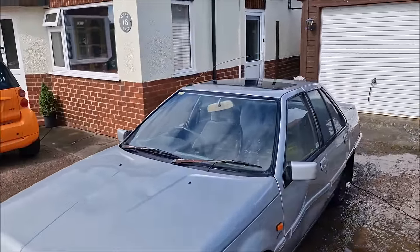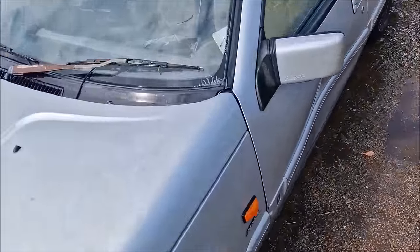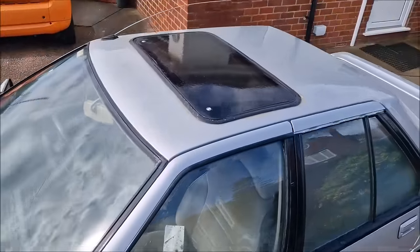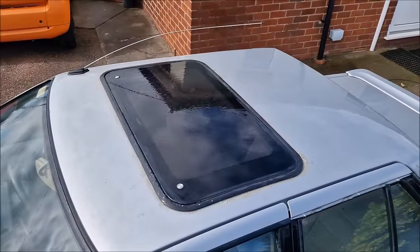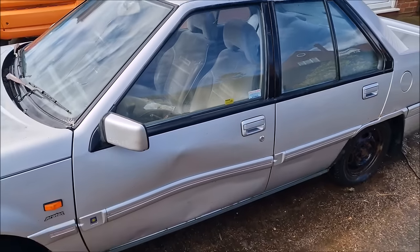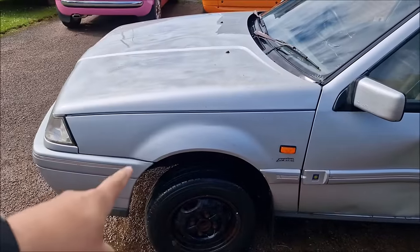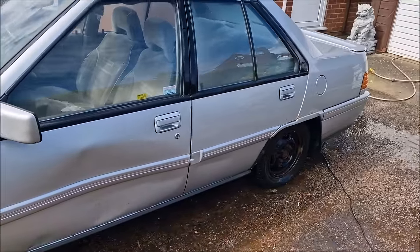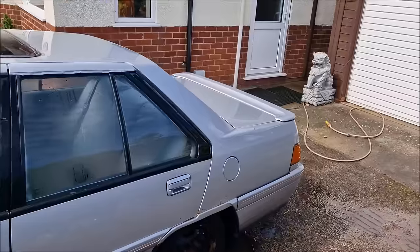And all the glass is okay. The front windscreen is starting to delaminate there, which makes it no good. The fact the sunroof has been sealed in its life tells a story, doesn't it? But things that are useful: this wing, the front bumper. This door is no good. These back doors are okay.